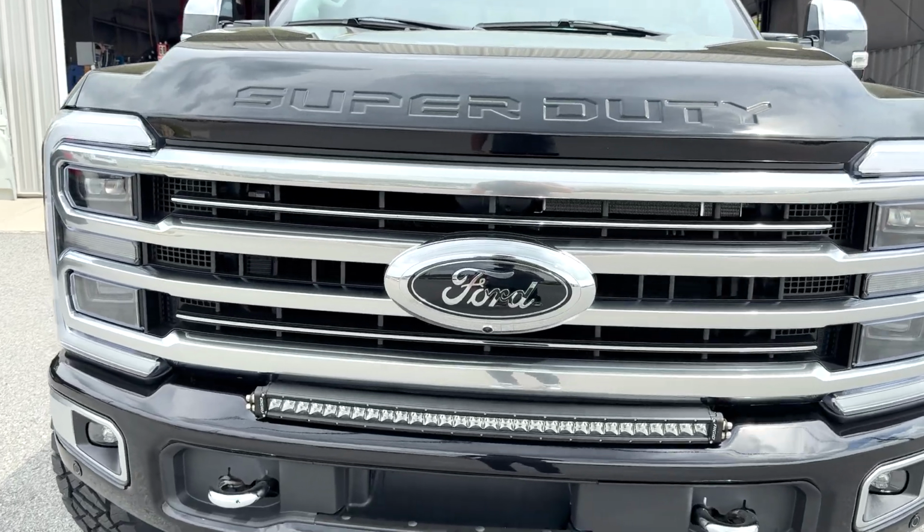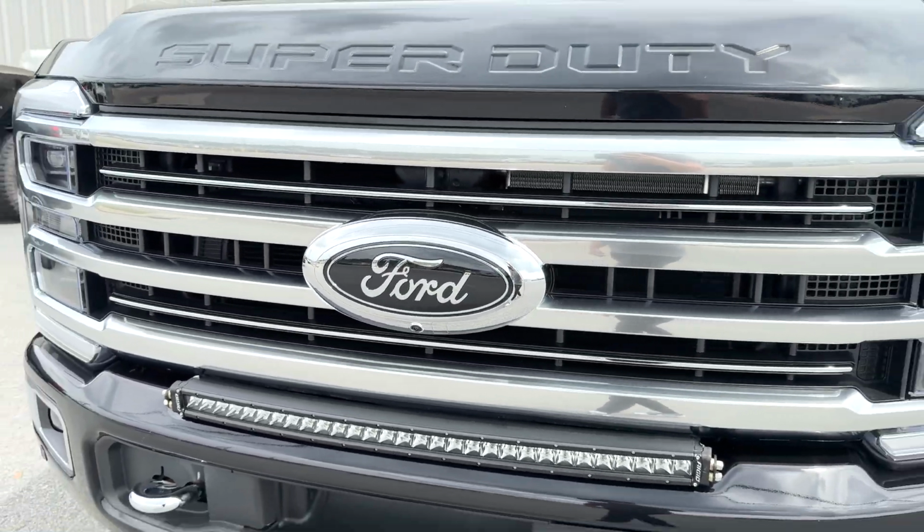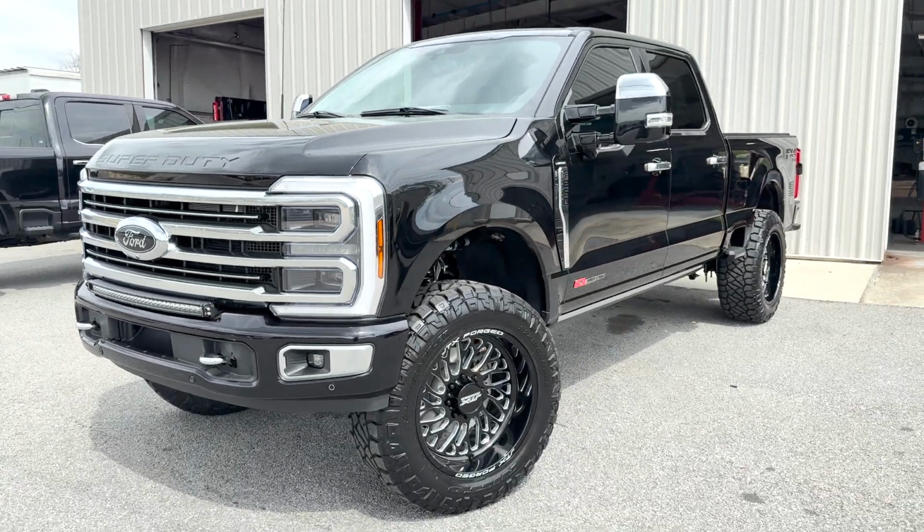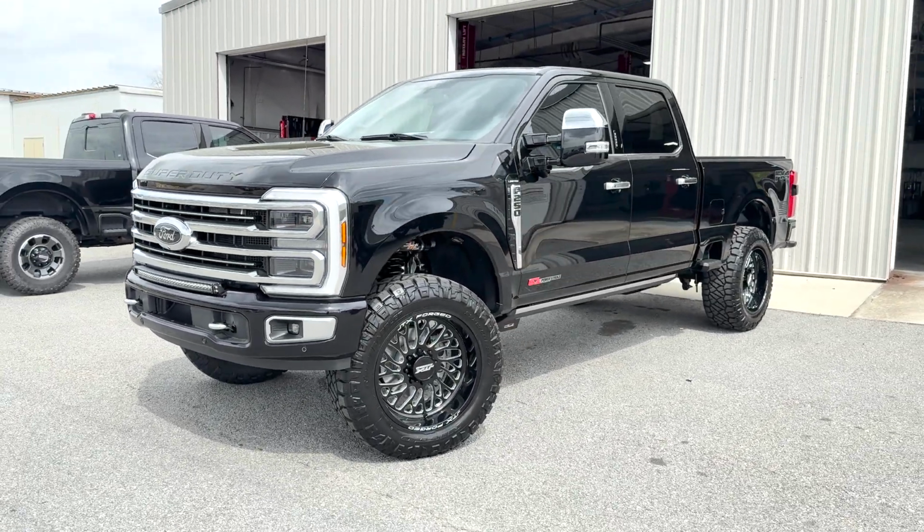2024 Akins Ford F250 Limited Covert Edition. The pinnacle of the Super Duty segment is found right here. This is Brian Comer from South Kakalaki's amazing rendition right here.